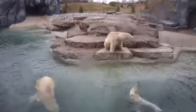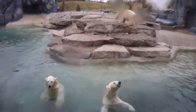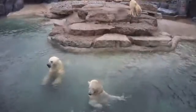And once the female is done, the male goes off on his own and doesn't really have anything to do with her or the rearing of the cubs after that. The females, oddly enough, don't become truly pregnant right away. They undergo what we call the implantation of the fertilized egg.